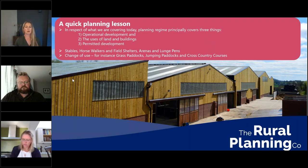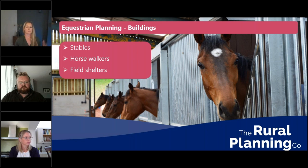So we're just going to cover off a few examples of operational development, i.e. when you build something. It's likely generally that you'll need planning consent for any of these. The best course of action is to assume that you need permission and just check in advance of doing any works, before steaming ahead and then potentially regretting it later on when a problem arises or the council turn up on your doorstep. So we're just going to rattle through the different types.